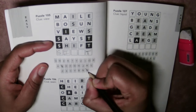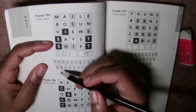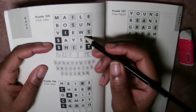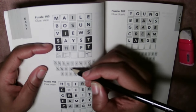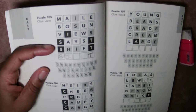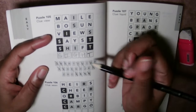Let's get rid of some of these letters. The M, A, L, E, B, O, U, N. Q, just because if there's no U, I don't see Q here. V, W, Y, and F. So a view, a sight. Yes, G could go here, H here, sight.